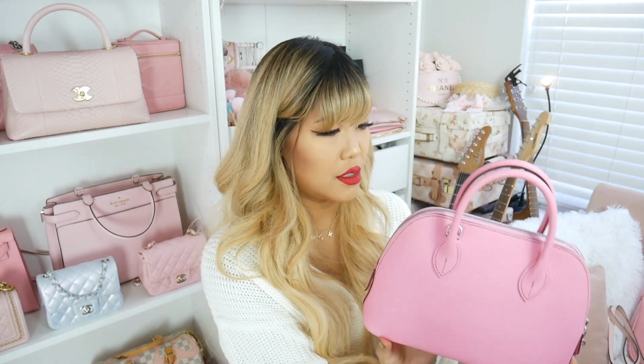It's so simple. There are no logos or anything like that that I can see. It's actually hard to tell which one is the front and the back because they look exactly the same, so I guess it doesn't really matter. On the bottom there are 5 feet, which I think is really nice, and it is silver hardware, although because there's no logos or branding or anything, the silver is very minimal, so you can't really see it.